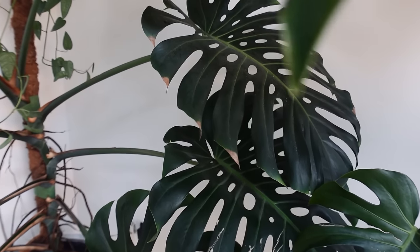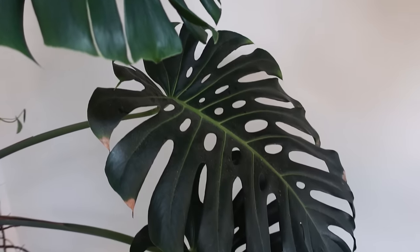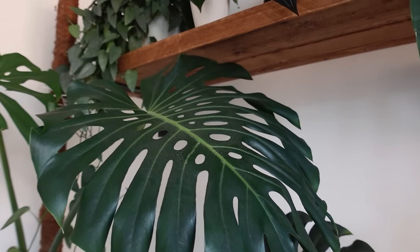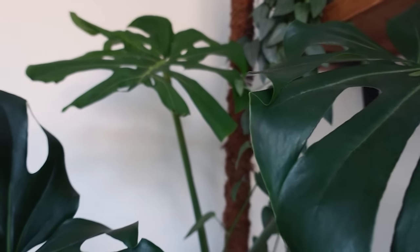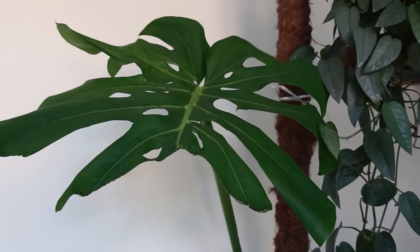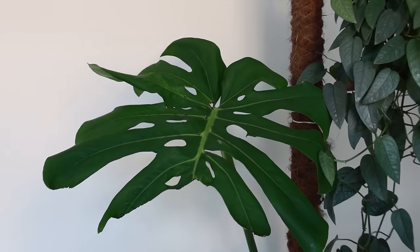But a quick tour of it. Obviously, most of its leaves are intact. We will get to that. There is a leaf here at the top that didn't quite unfurl properly. I think it snapped while it was unfurling. Maybe it got stuck. I can't remember. That unfurled shortly before I brought it to this house. It'll be fine. It's just not the sexiest of Monstera. That's what I have to say on that.